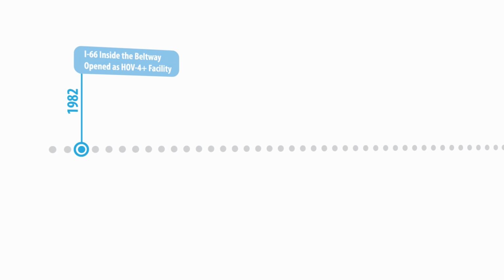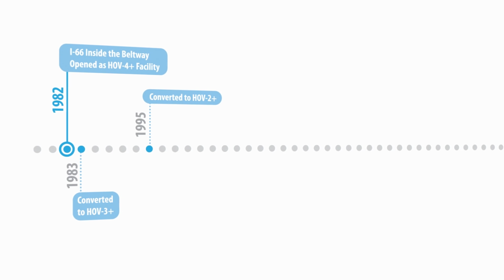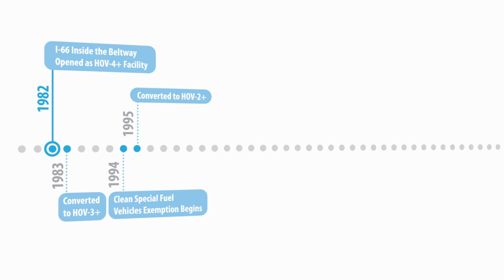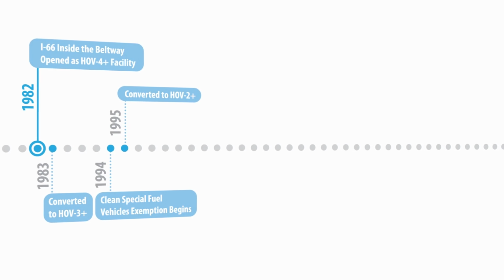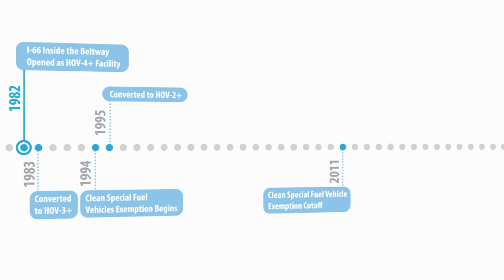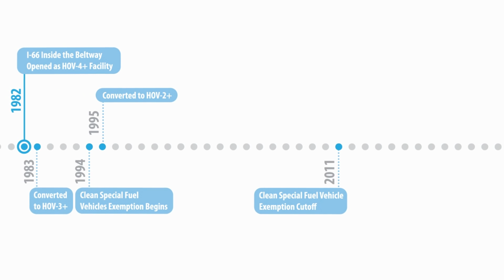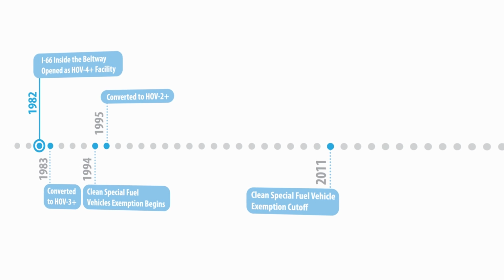Much has changed since I-66 opened inside the Beltway as a rush hour HOV4+ facility in 1982. Rush hour occupancy requirements were reduced to HOV3+ in 1983 and again reduced to HOV2+ in 1995. In 1994, legislation passed which permitted vehicles with clean special fuel license plates to use HOV lanes without meeting minimum occupancy requirements. In response to rising congestion along the I-66 corridor during HOV restricted hours, vehicles with these license plates issued from 2011 on are no longer permitted to travel on I-66 during restricted hours, unless they meet occupancy requirements. Even with this change, travel reliability in the corridor continues to decline.